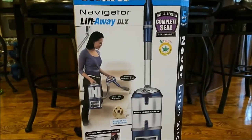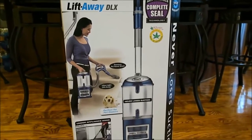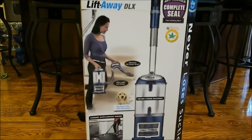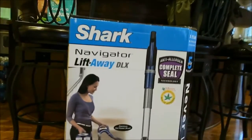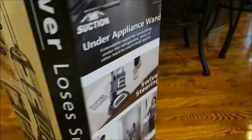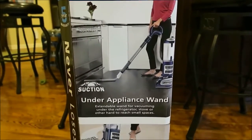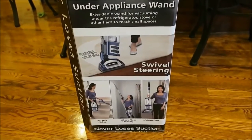because you know all vacuums blow air back into your room that you're vacuuming, and I just wanted that to be clean. So this is what we went with. I mentioned earlier that I didn't want to spend $500 or $600 on a Dyson. We do have a Roomba as well that I use, and I'll do another review on that, but I just wanted to show you guys what we got.